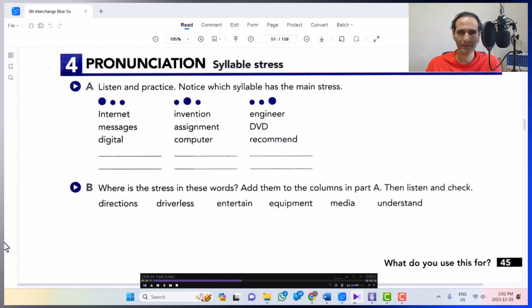Internet. Messages. Digital. So you see all the 3 words carry their primary stress on their first syllable. Internet. Messages. Digital. Column 2, please repeat. Invention. Assignment. Computer. You see again, the second syllable is carrying the main stress. It says invention, assignment, computer, pewter.